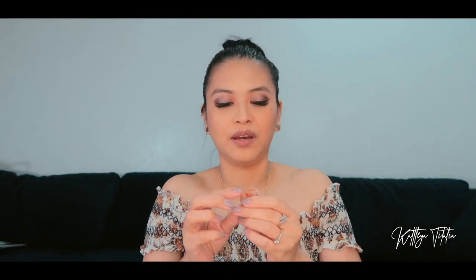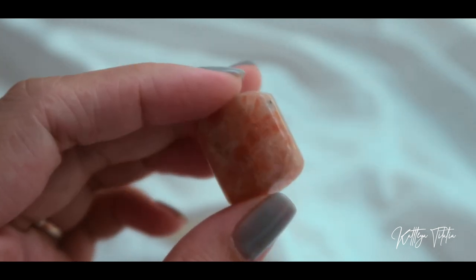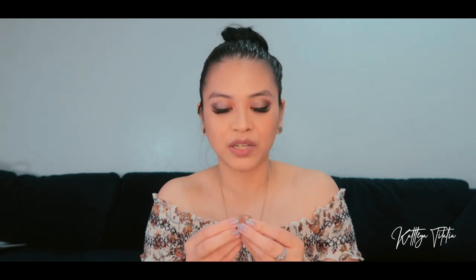Next, we have a sunstone tumble. Oh, I love how there's so many flashes on this. So pretty. And if I'm not mistaken, that kind of looks like tourmaline. This one kind of looks like it has tourmaline in it. Is it tourmaline? I'm not sure, but it has beautiful flashes.